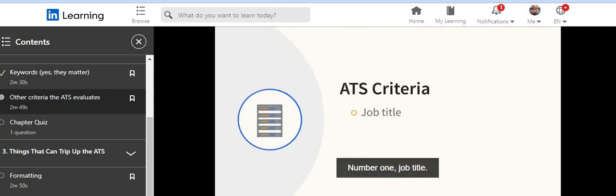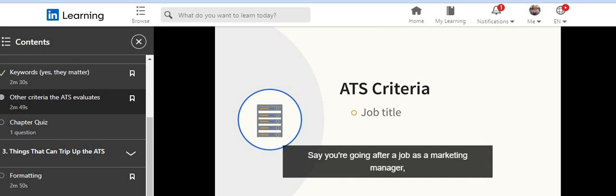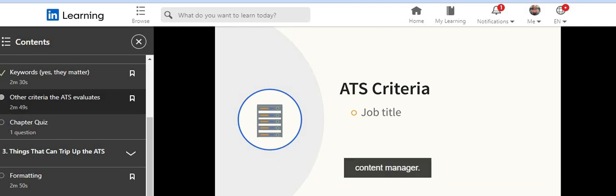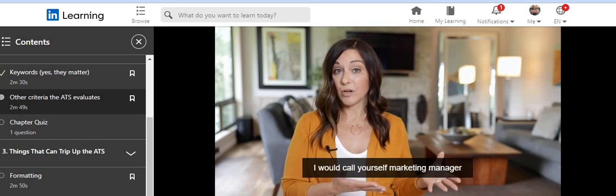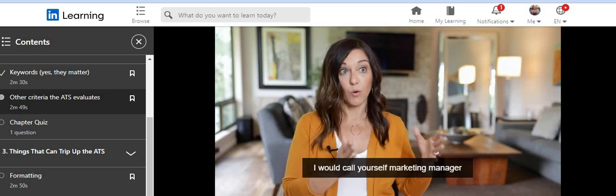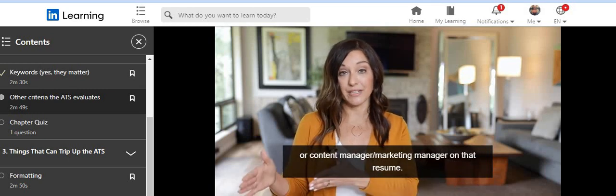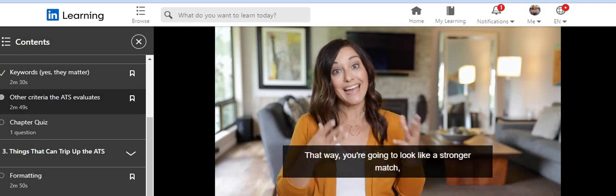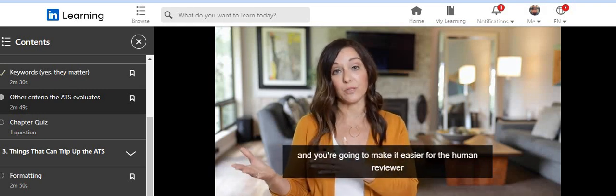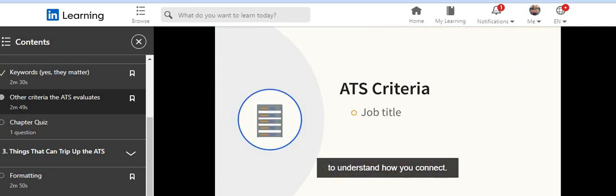Number 1, job title. Now, this one can be a little bit tricky. Say you're going after a job as a marketing manager, and by and large, that's the role that you've got right now. But your company calls it something like, I don't know, content manager. As long as it's honest to do so, I would call yourself marketing manager or content manager / marketing manager on that resume. That way you're going to look like a stronger match and you're going to make it easier for the human reviewer to understand how you connect.